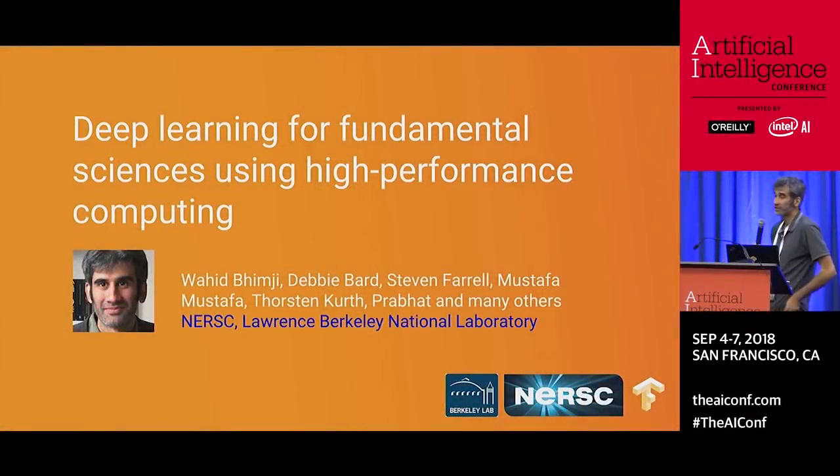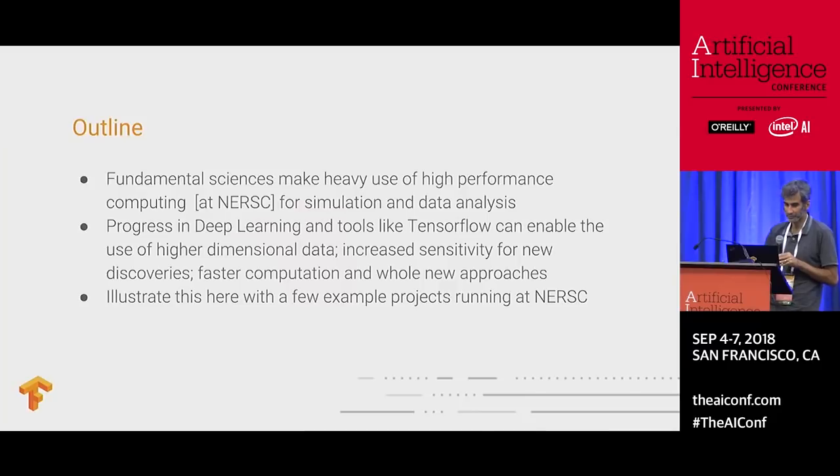Okay, so I'm Wahid. I'm not actually part of Google. I'm at Lawrence Berkeley National Lab, and I'm going to tell you how we're using TensorFlow to perform deep learning for the fundamental sciences and also using high-performance computing.